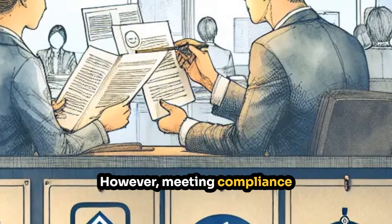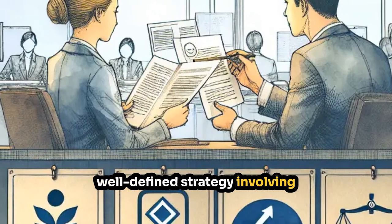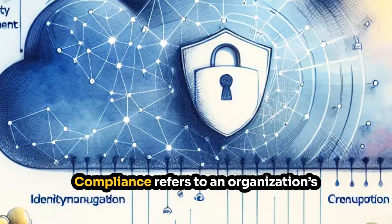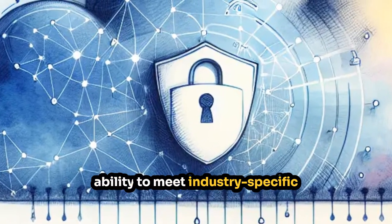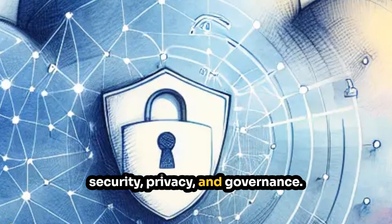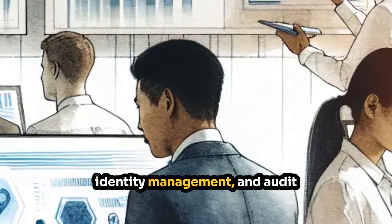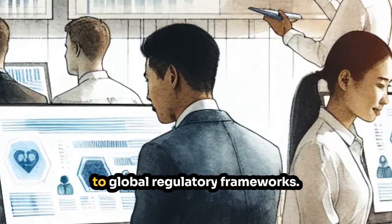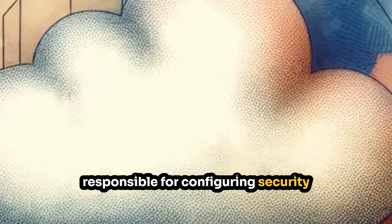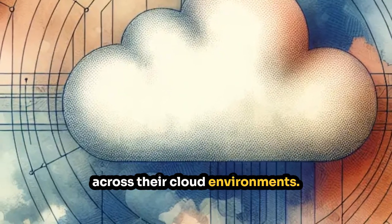However, meeting compliance requirements such as PCI DSS, HIPAA, and GDPR requires a well-defined strategy involving security controls, data governance policies, and continuous monitoring. Compliance refers to an organization's ability to meet industry-specific regulatory standards and legal obligations related to data security, privacy, and governance. VMware Cloud provides built-in security controls, encryption, identity management, and audit capabilities to help businesses adhere to global regulatory frameworks. However, organizations remain responsible for configuring security policies, monitoring data protection measures, and ensuring compliance across their cloud environments.